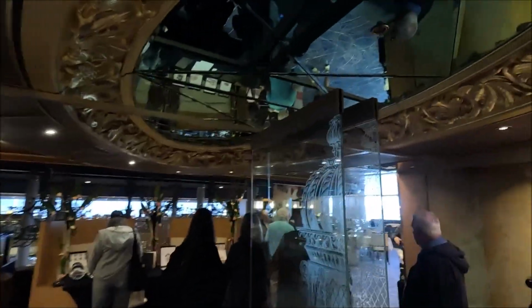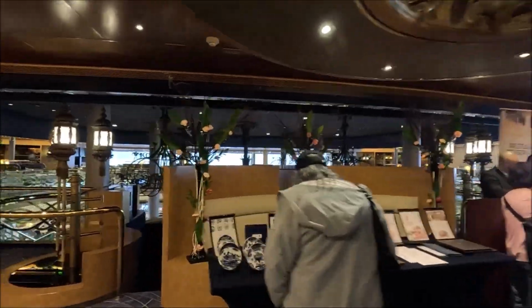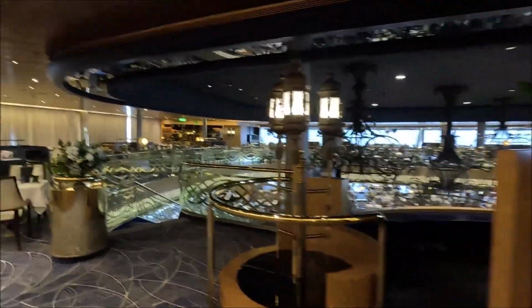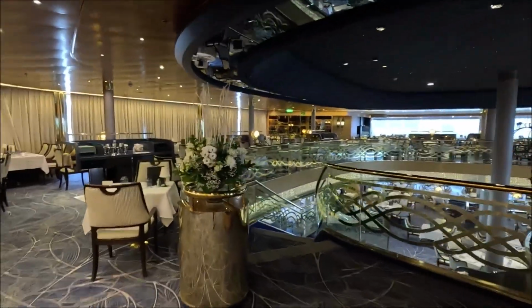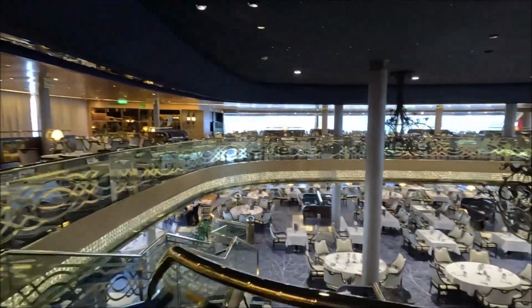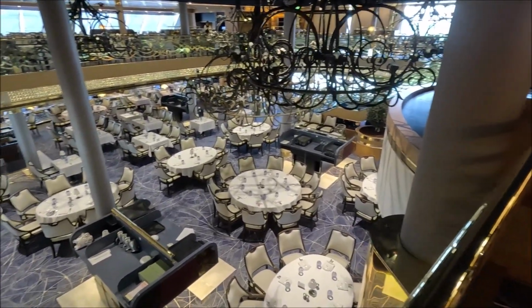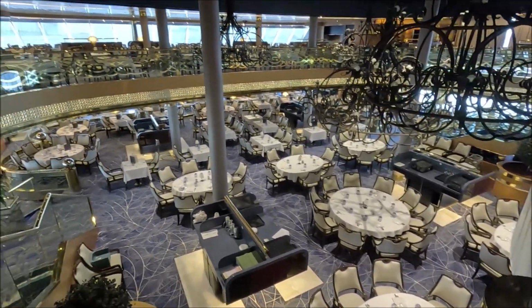Oh, that's a very nice entrance. They got a mirror up there, some architecture. Very nice. Oh, there's 2 levels to it, I see. Here's the top level. This is perfect because we can look down at the lower level, kind of get a layout. Their nice little dining area. They serve some really good food here. I'm looking forward to having it later on.